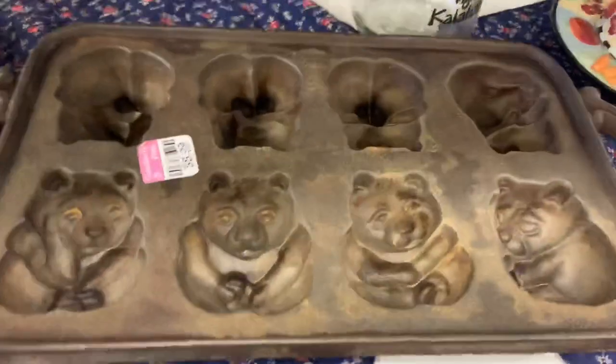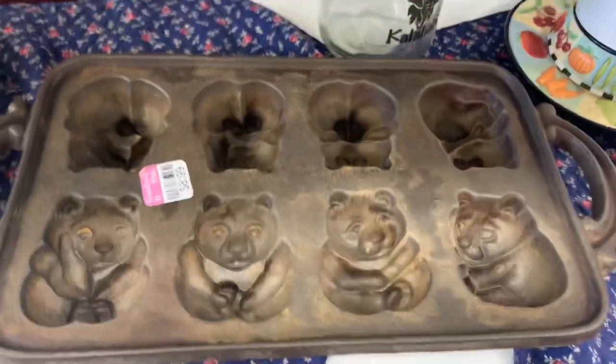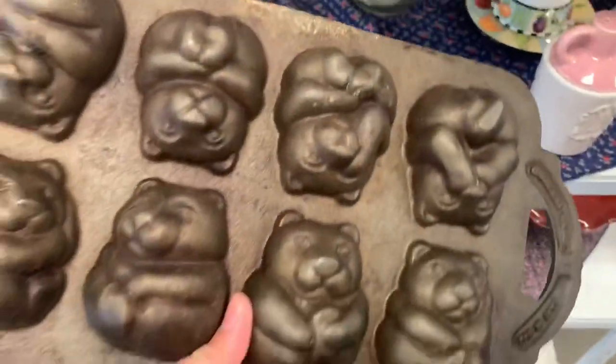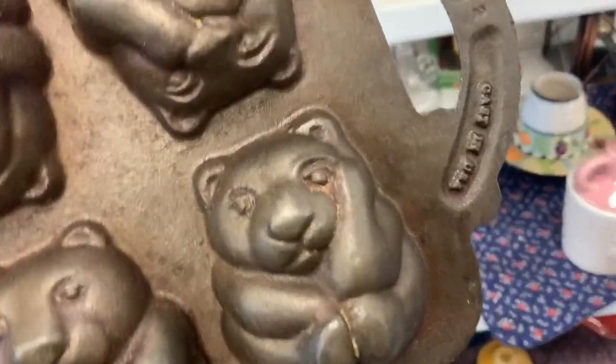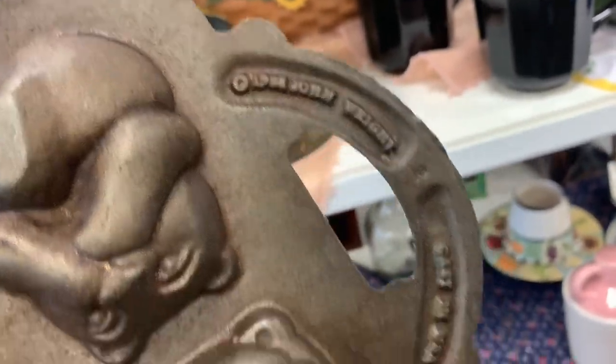I loved this cast iron piece. If you look, it has the teddy bears, like the front and the back. I'm not exactly sure what you would bake with it, but oh my gosh, look at how cute that is. And also it would be a beast to ship because it was so heavy, but really, really cute. I just had no need for it.